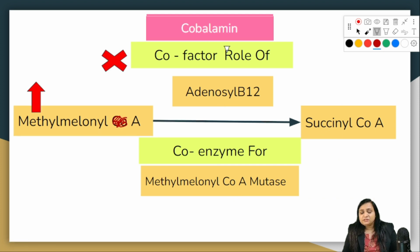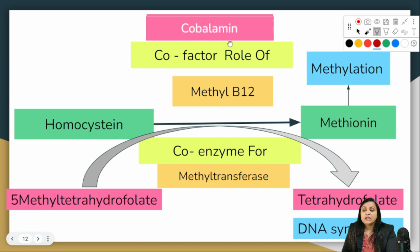Whenever there is a deficiency of cobalamin, adenosyl B12 cannot work and there will be an increase in the amount of methylmalonic acid. The second important role is played by methylcobalamin, as a cofactor for the coenzyme methyl transferase, which is important in conversion of homocysteine to methionine. At the same time, 5-methyl tetrahydrofolate is converted to tetrahydrofolate, which is very important for DNA synthesis. So this is the second role.